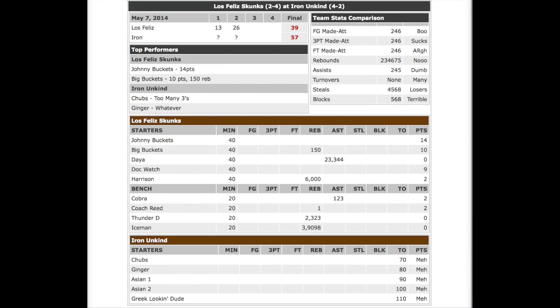As you can see here, the Los Feliz Skunks will drop to 2-4 on the season, and Iron Unkind is 4-2. The top performers are Johnny Buckets with 14 points, and Big Buckets had 10 points, about 150 rebounds. Oh, wow. You can see Iron Unkind. For Chubbs, too many threes, and for Ginger, whatever. The Skunks had about 39 points, 13 in the first half, 26 in the second half.